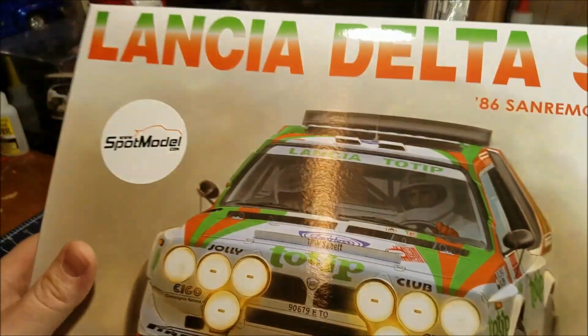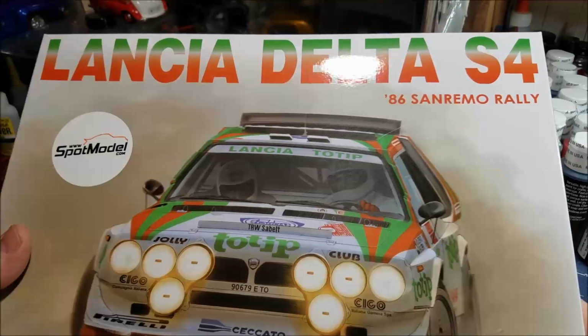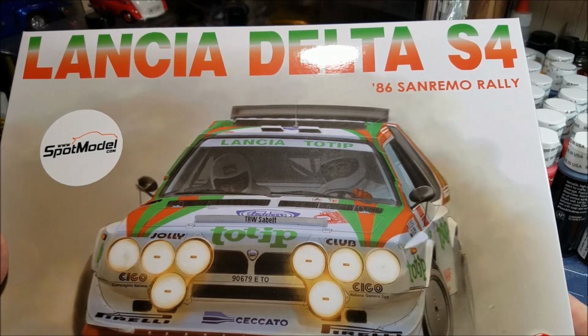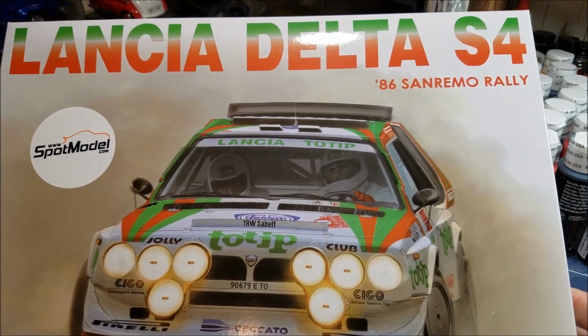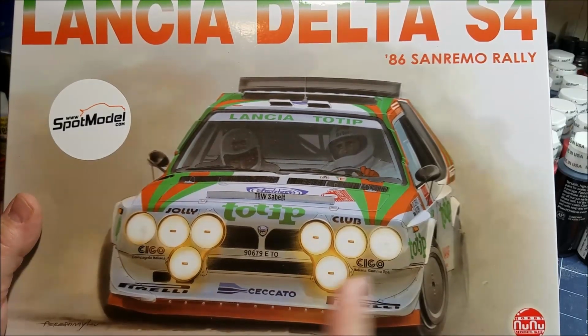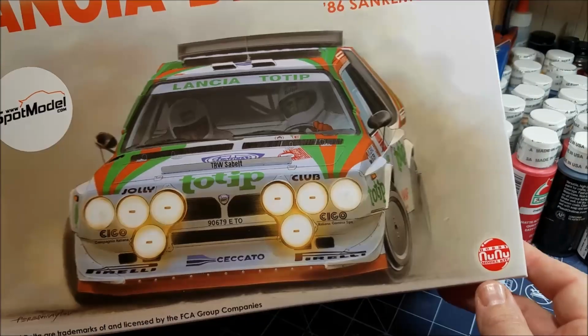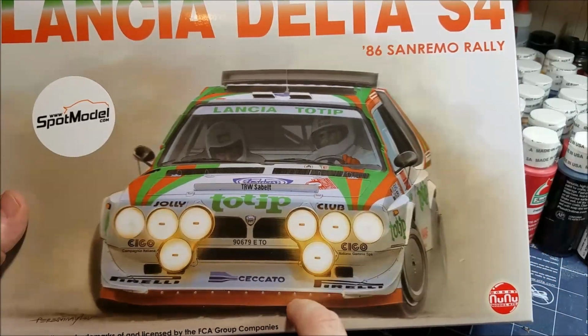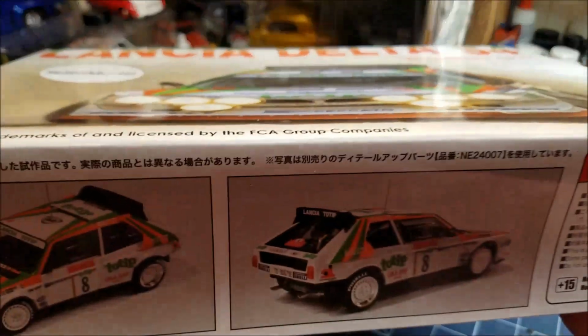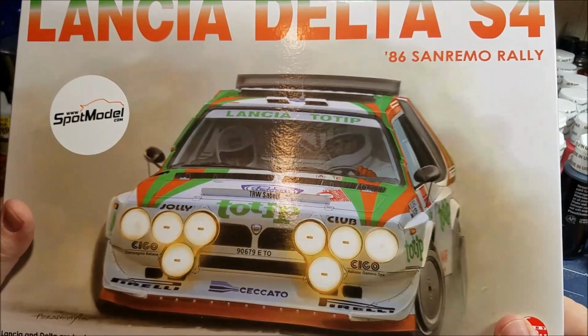And then another one I got was this Lancia Delta S4, and it's the 1986 San Remo Rally, and it's the tip-top, what do you call that, livery, and it's by Nunu, which this kit's exactly like my other kit. I got the Beesmax kit, which is an Oshima kit, which this is actually an Oshima kit. I don't understand these Japanese people, so many boxes of the same kit, but this is a highly detailed kit.